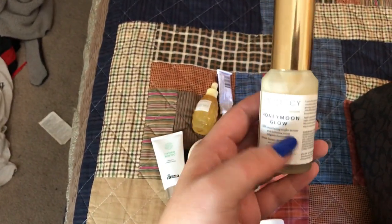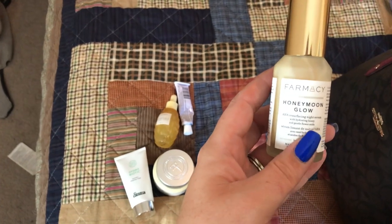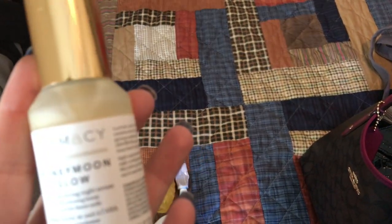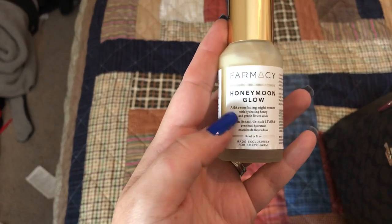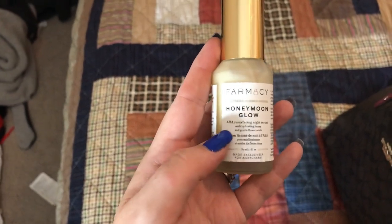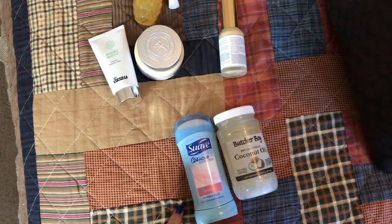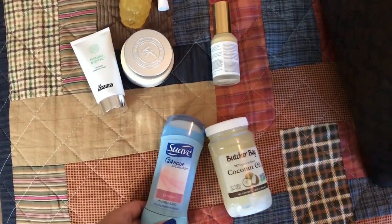Then I just have my Pharmacy Honey Moon Glow. What the heck is it called? An AHA resurfacing night cream, the hyaluronic acid. And then just good old coconut oil and good old Suave deodorant.